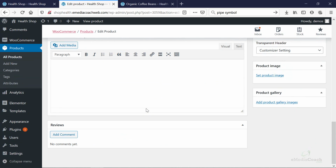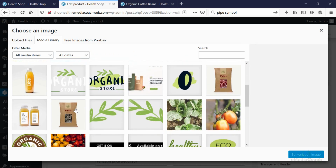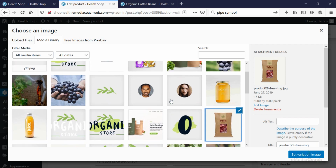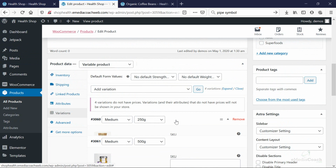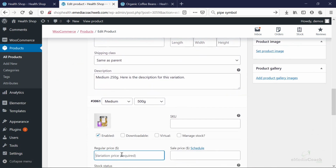Let's now go to the next variation. Now maybe this variation has a different product image. Maybe it's the same product image. I don't know. It's completely up to you and your products. So I'm just going to pick something at random just to show you that it works. Let's say this variation, you want to show this image here. Same as before. I don't know if I entered price. No, I didn't. So let's say $29 for this. Let's say $39 for this.